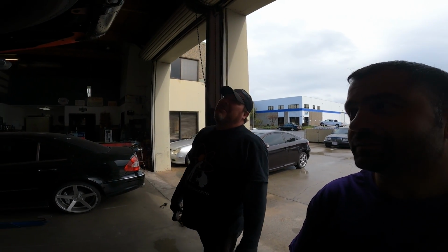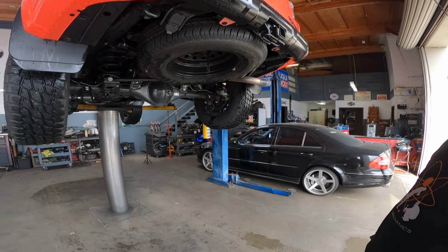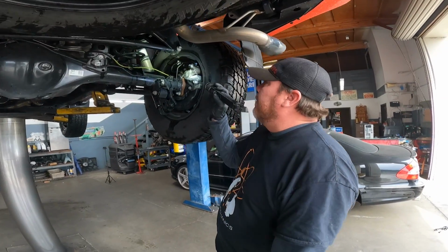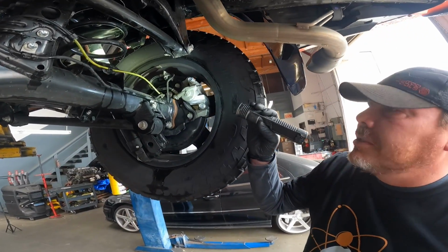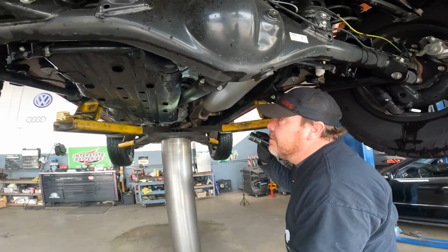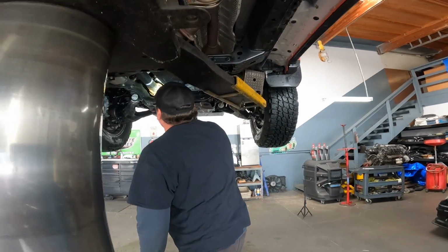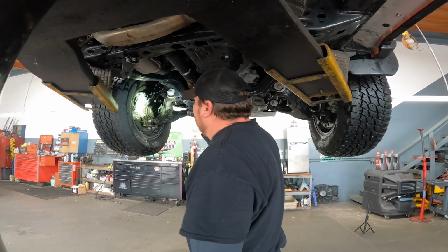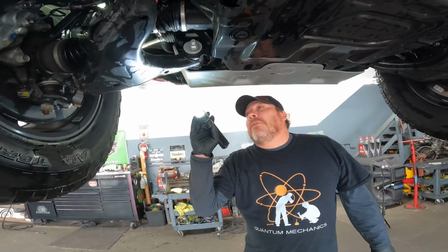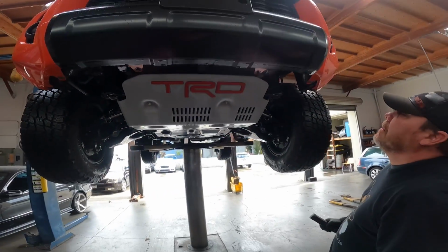Hey everybody, looks like we have a 2023 TRD Pro on the rack right now. Just kind of giving it the once over. It has a body on frame design. If you look closely here, we've got Fox factory shocks with an internal bypass. Looks like a solid rear axle. Over here we have a shield for the gas tank. Looking at the four-wheel drive system here, differentials off to the driver's side. And it looks like it has the beefier 4-piston calipers in the front, a beefier sway bar, and it also looks like we have the factory installed TRD skid plate, which is pretty nice.